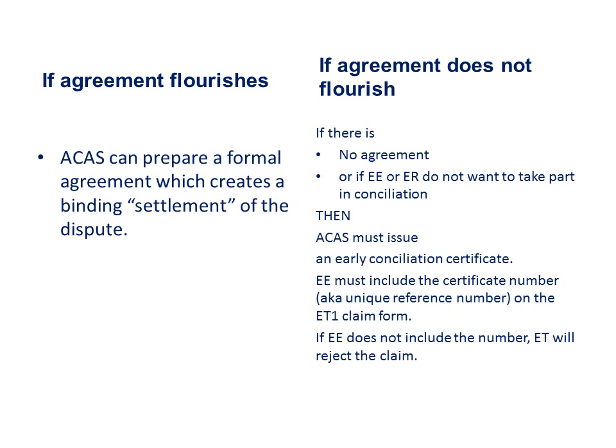So if the parties manage to reach agreement, Acas prepares a formal agreement which creates a binding settlement. However, if it doesn't, and this can happen either because there's no agreement or because one of the parties doesn't want to participate, then the Acas officer has to issue an early conciliation certificate. This must include a certificate number, and the employee, the prospective claimant, must include the certificate number, which is also known as a unique reference number, on the ET1 claim form. If the claimant doesn't include the number, the tribunal will reject the claim.